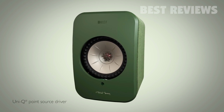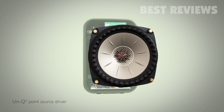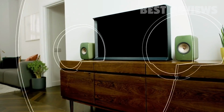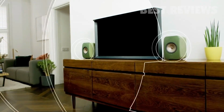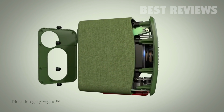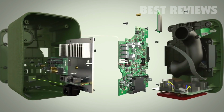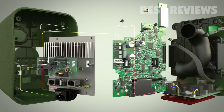At the heart of LSX is KEF's patented UniQ drive unit. By placing the tweeter at the center of the mid-range and bass cone, this innovation radically improves stereo imaging and ensures that no matter where you are in the room, sound comes at you so naturally that it's as if the musicians are right there in front of you. LSX features KEF's Music Integrity Engine, a bespoke digital signal processing algorithm which corrects phase distortion and time delay and allows acoustic optimization for the characteristics of specific rooms.